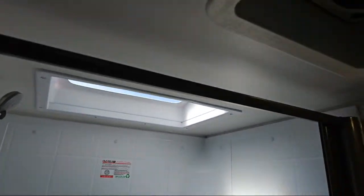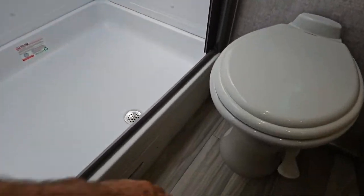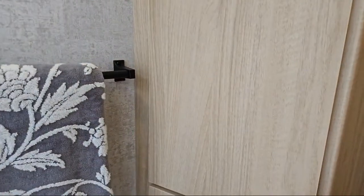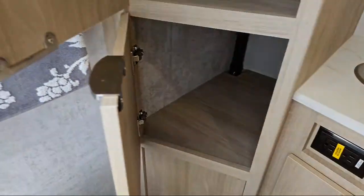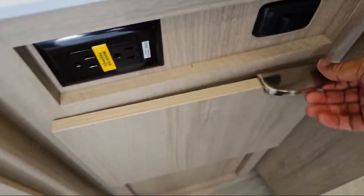In the back, you have the bathroom. It's a dry shower with a skylight. It's a step in, step down, I should say. Toilet, which is a porcelain one. That's nice. Then you have this corner wardrobe and another cabinet underneath. Plenty of place to store everything. Then you have a corner sink here with more space underneath to store all kinds of stuff. And a medicine cabinet.